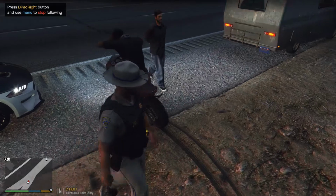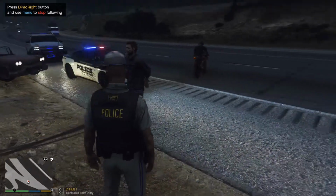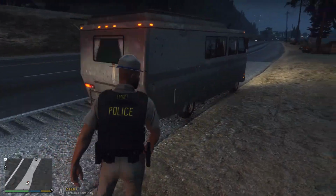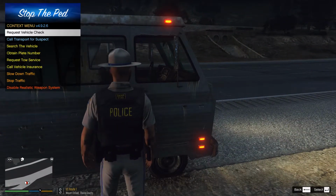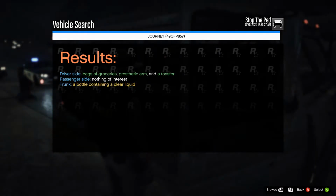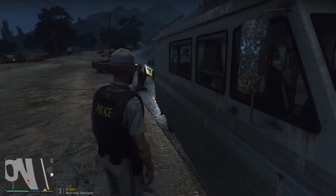Dear God, man, what the fuck are you doing? Good God. Go ahead and kneel down right here. I'm going to search the vehicle. He's got drugs on him. So I'd say that's enough probable cause here to search the vehicle. Also the DUI. Can't forget that. Bags, groceries, prosthetic arm, toaster, bottle containing clear liquid. Okay, that could be vodka or something like that.